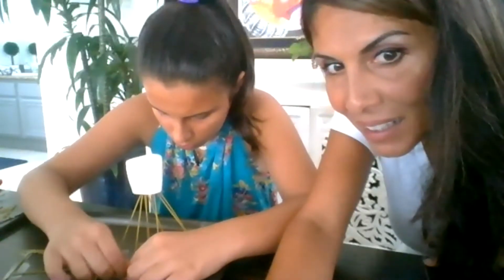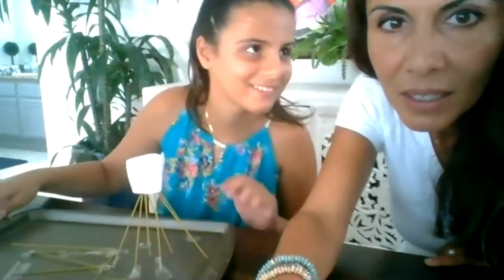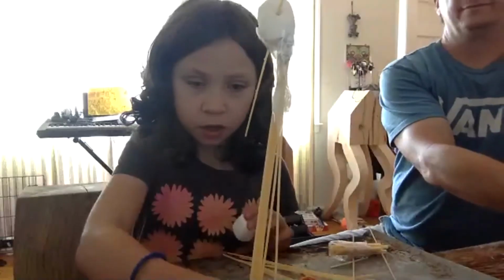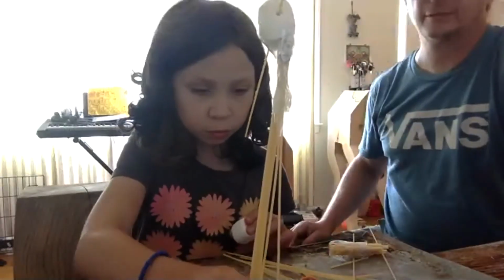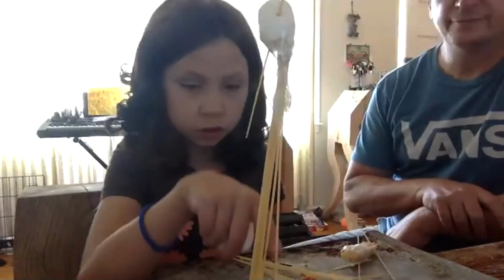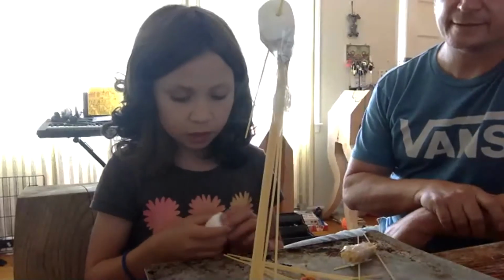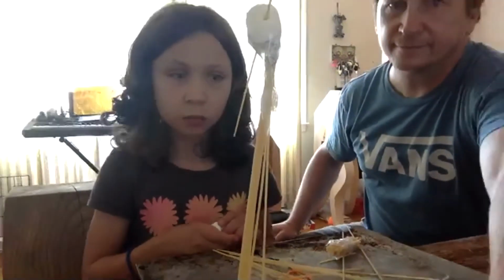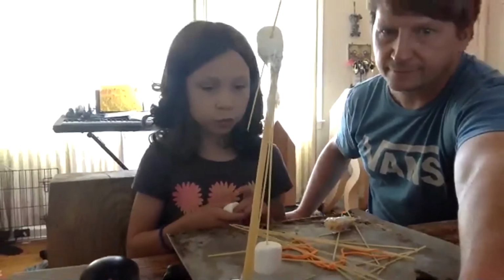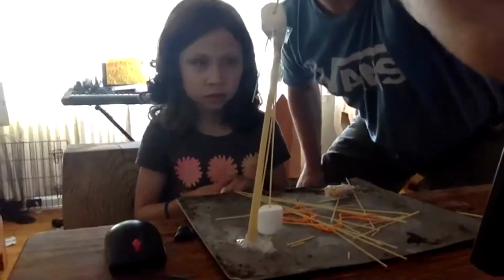I taped this base to the cookie tray, and I broke a piece of spaghetti to the bottom, then taped it to the bottom too. And then I stuck this in, and I got another piece, put it through the marshmallow on top, so if it fell down, that would catch it. I got it to stand up.